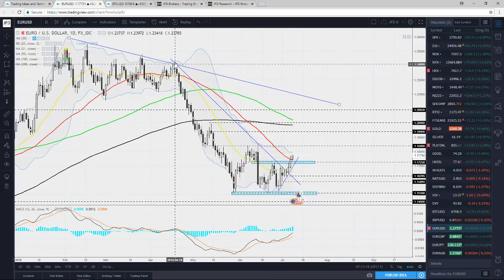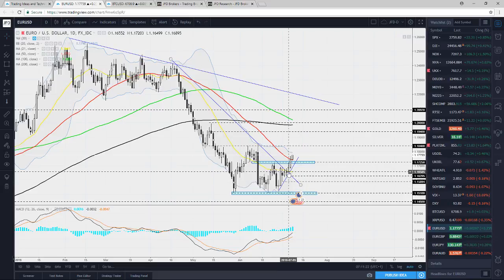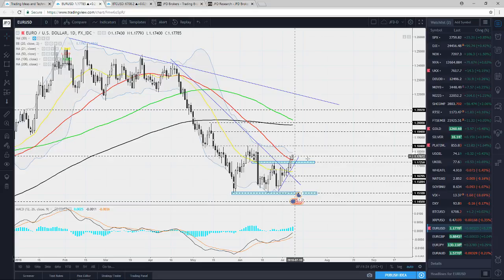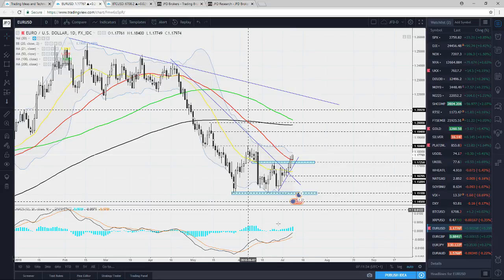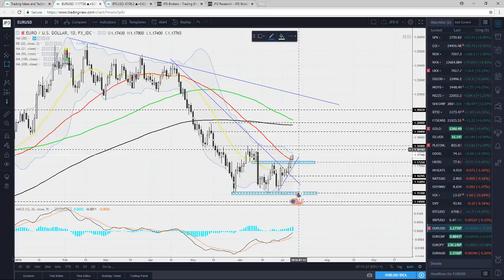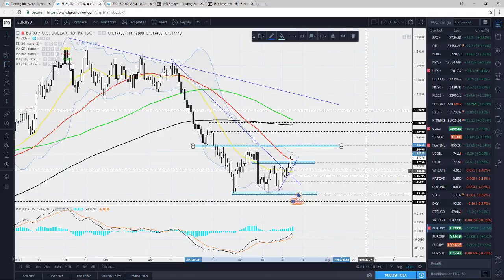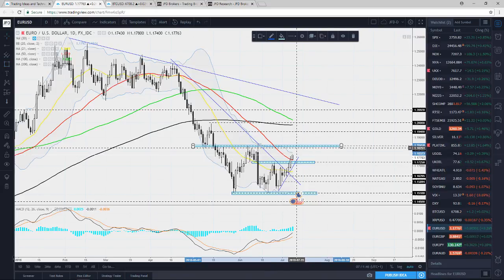Certainly you can see that we've broken this downside resistance line here last week, and we've moved above this 117,250. So at the moment, everything seems to be more on the bullish side rather than the bearish. Our potential next target for euro dollar is this little area right here, and that area is around the 118,400 mark.